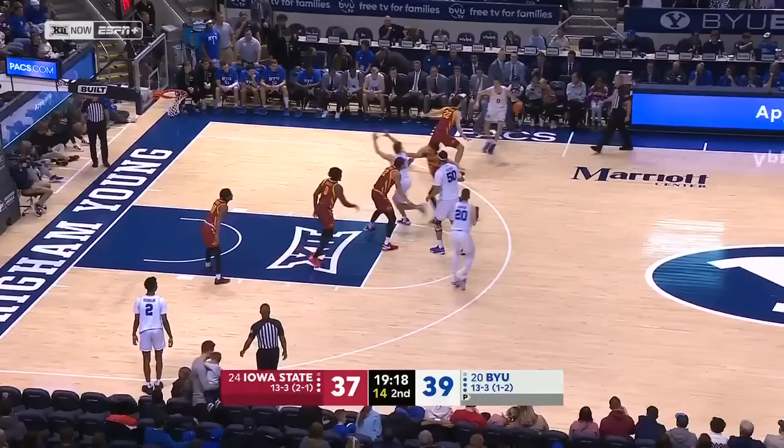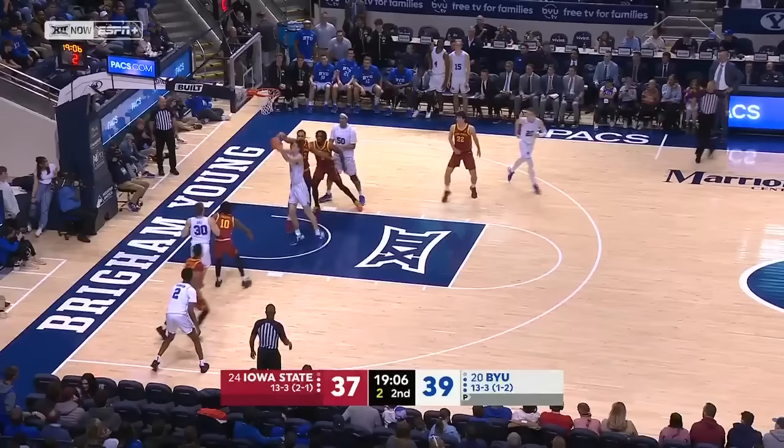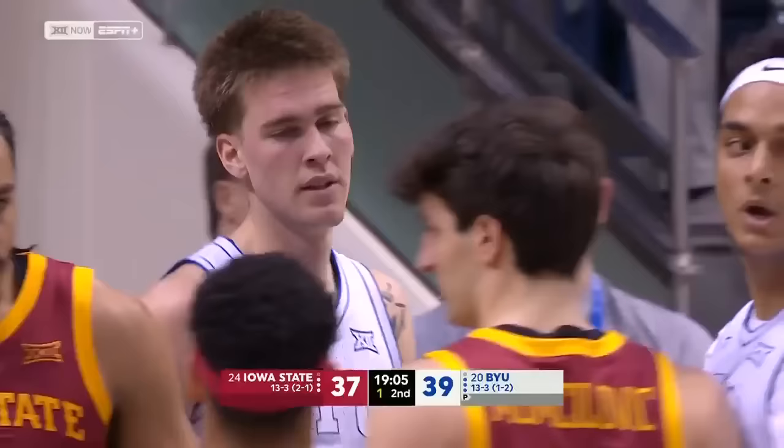See the Cyclones pressuring the ball tightly. They get a switch up here. Rob Jones caught on Johnson. To the corner it goes. Robinson's three is short. Waterman with his activity able to get another offensive rebound for BYU.